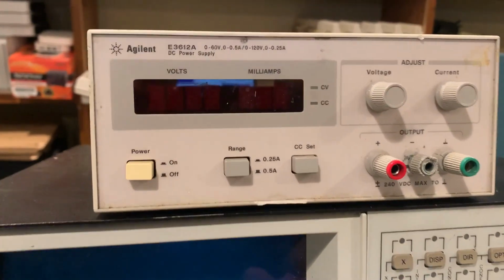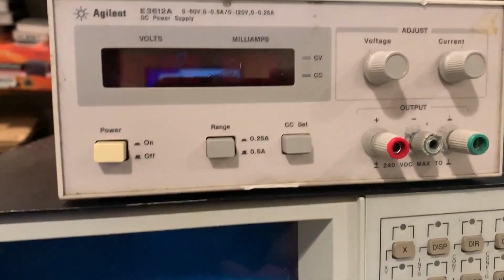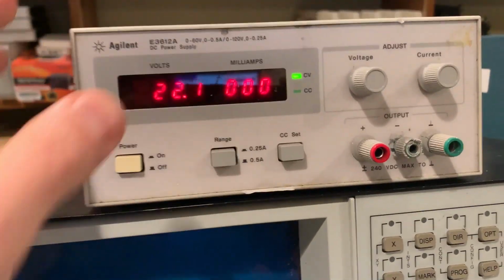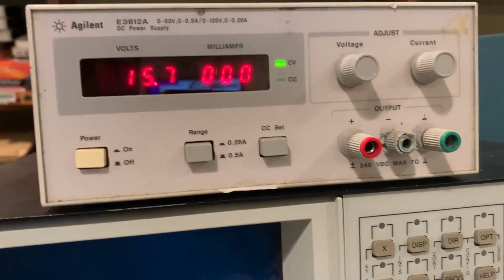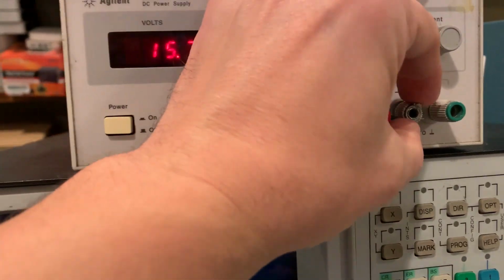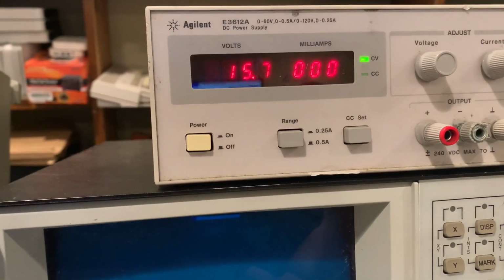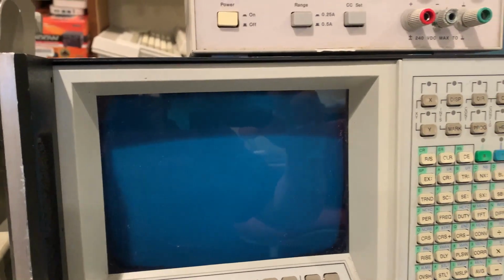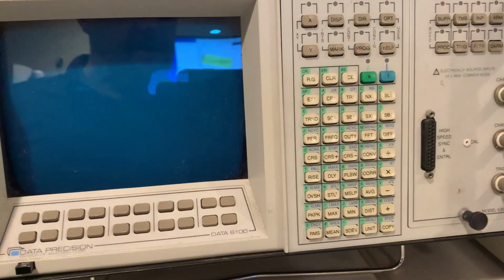So here we have an Agilent DC power supply. Actually, the other one was an Agilent too. I think this is sort of a lesser version. It's not as sophisticated looking. This appears to be a little bit messed up there. So yeah, another power supply. Very cool. Here we have a waveform analyzer, if I have that right.